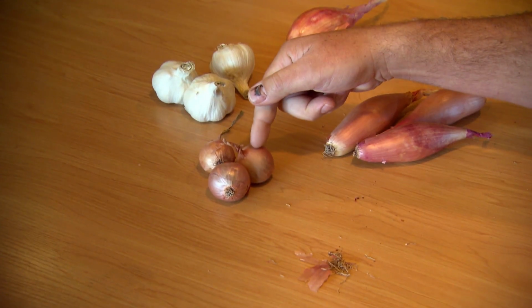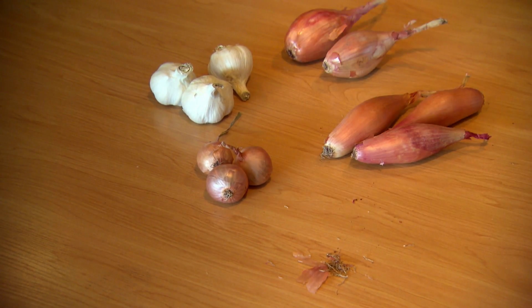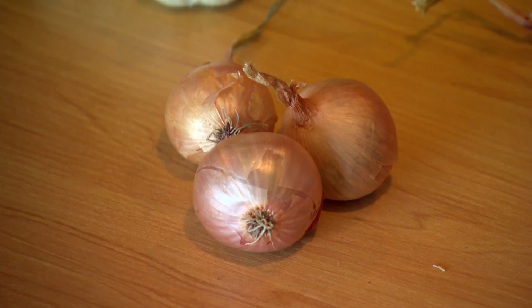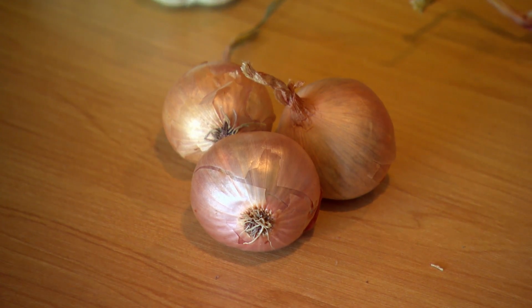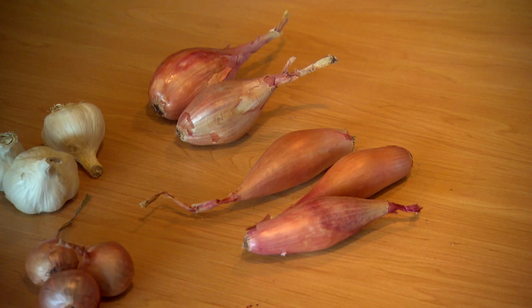This one here is one of our old ones. It's small, it's round. French like them like that. Kiwis and Australians and Japan, they like these ones. They're easy to deal with. You can cut half a dozen of those up in the time you cut one of those up.